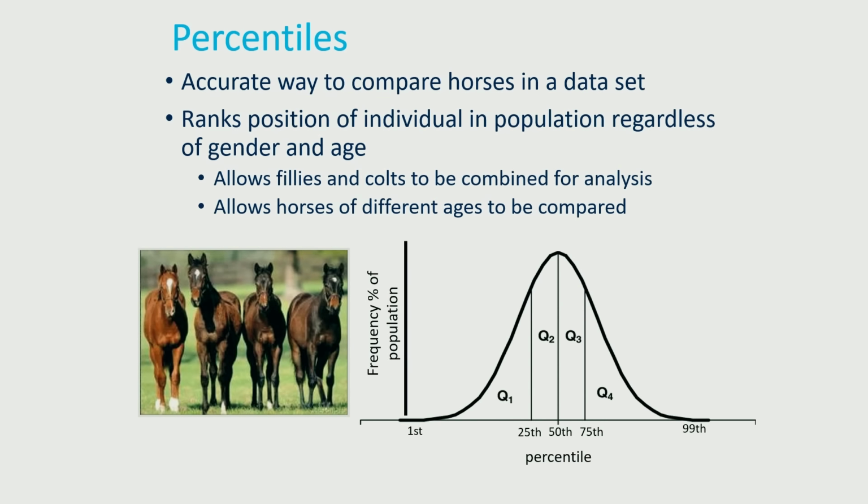And so a percentile is really neat, and any of you that have kids and have taken them to the pediatrician, they're going to tell you the baby's weight as a percentile of the population and their height as a percentile of the population. It's a very good way to understand the relative size of horses, and it ranks them individually regardless of gender and age. So all of the data I'm going to show you this afternoon, with the exception of birth weights, which I'll give in kilograms, I'm going to use percentiles of the population.